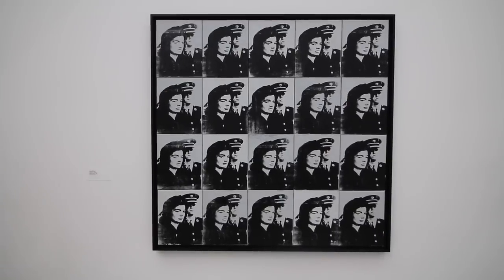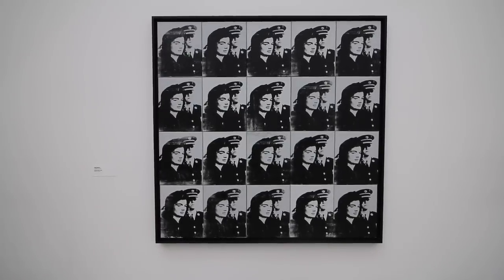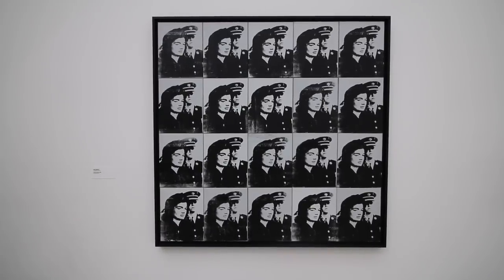Name 20 Jackies, Jackie Onassis. Four rows, five across. Same painting in quite a bit of duplication.